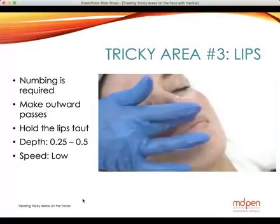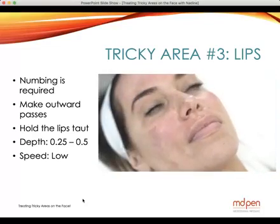With this, remember your lips and your eyes are in the same category in the fact that they're at a low speed. We're not trying to rip someone's lips apart. We want to give them a nice plump, and the lips respond really quickly, which is wonderful. So let's just do this at a low speed with the depth of 0.25, and if you want to, you can go up to 0.5. This is a great treatment for someone who's got smoker's lines, perhaps. Smoker's lines, dry skin. I think a lot of people age around their mouth.